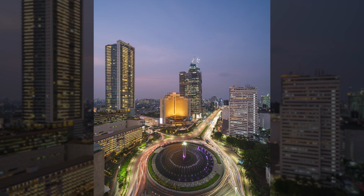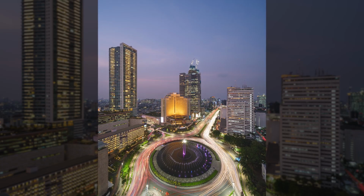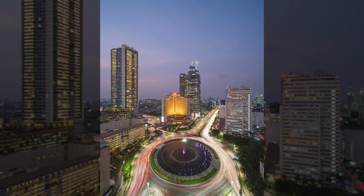So in post-processing, what I'm gonna do is basically take that blue hour shot, and then I'm gonna use the lighten blending mode in Photoshop. I'm gonna put the light trails on top of that, and with a little bit more editing, I can have a nice final result.